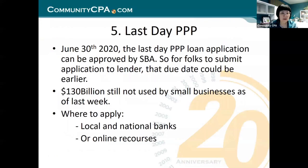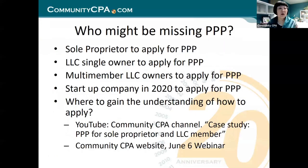And now let's go back to our slides again. So who might be missing PPP? We know the big companies have gone through in the first round. Some of our small businesses got lucky with great help from the bank. They went through in the first round. The second round comes around, and there's a lot of ambiguity related to sole proprietors. And I see a lot of sole proprietors didn't apply.